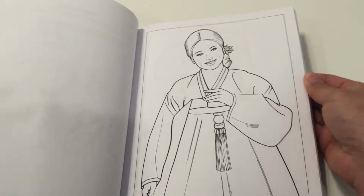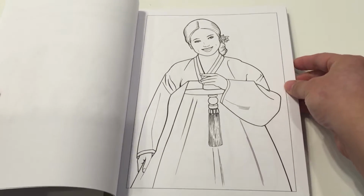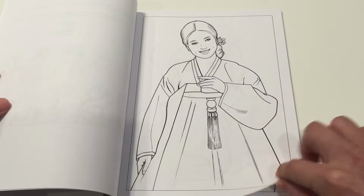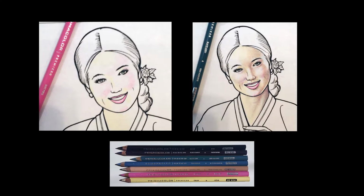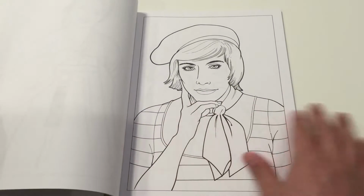The first lady is from Korea. She's wearing a traditional costume called the hanbok. This picture is one of my free downloads available on my website. I also used her in a tutorial to show how unconventional colors from a pencil set can give nice skin tones.